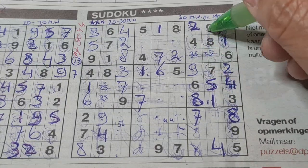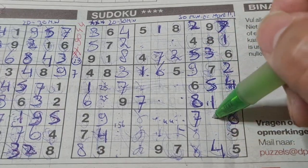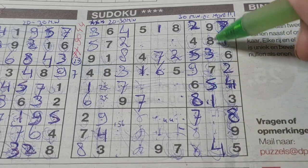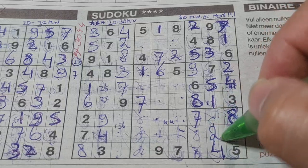3 and a 5, we have 5 in this column, no 5, so 5 should be here. 3 goes there. 2 numbers left now in this column, the 1, 2 is missing. The 3, the 4, the 5, 6 is missing. 2 and a 6, 2 and a 6. We have a 2 in this row. No 2 there. 2 should be here.